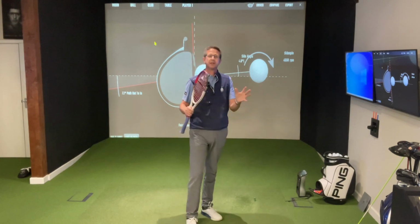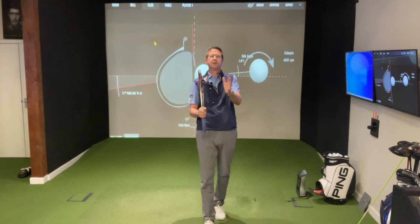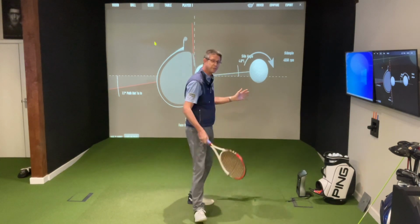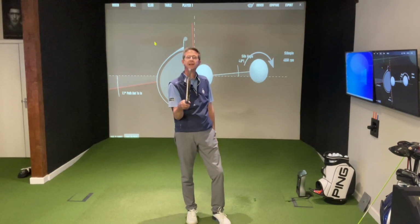So we begin to build up a picture, hopefully not too complicated, that the only two things we need to have control over in order to have a clue where our ball's going to go are the swing path, the path of the club through the ball, and the angle of the club face at the point of hitting it.